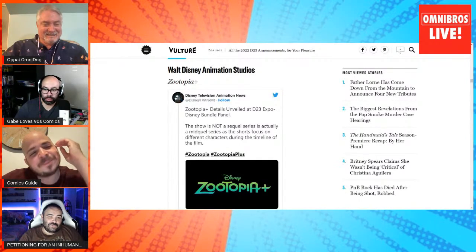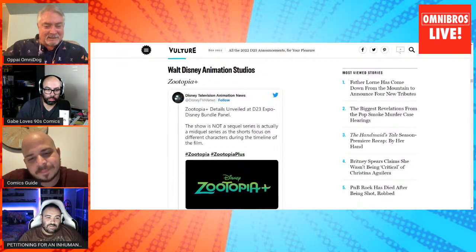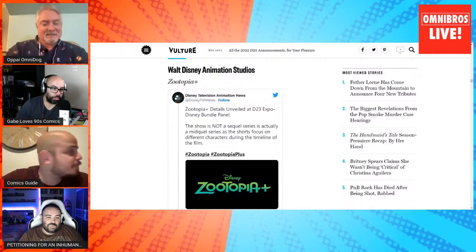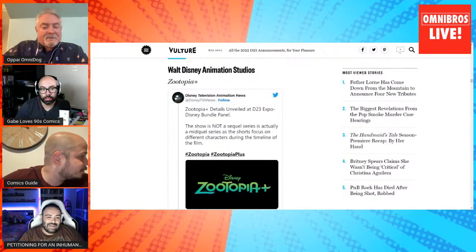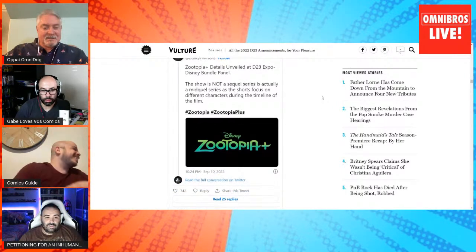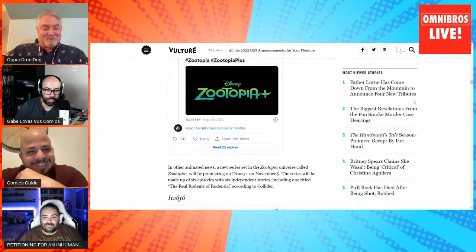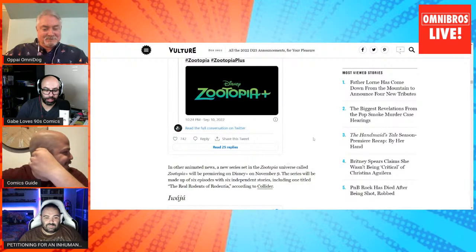From Walt Disney Animation Studios, I'm excited for this. We're getting an anthology series on Zootopia. Zootopia Plus, 6 short films. It's a midquel, not a sequel, as the shorts focus on different characters during the timeline of the film. I love Zootopia. And the Sloth is coming back, so I'm excited for that. I'll watch that whole thing. It comes out on November 9th on Disney Plus.